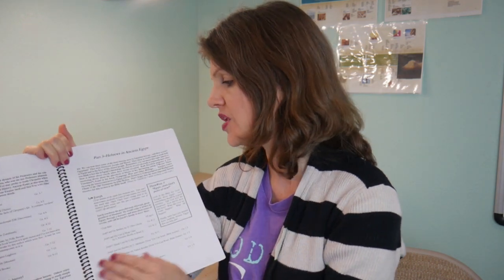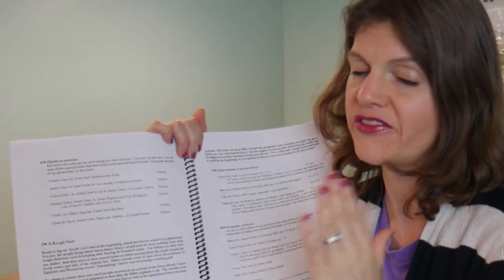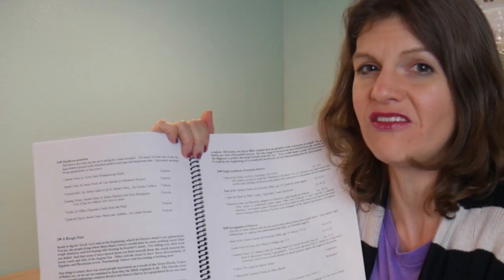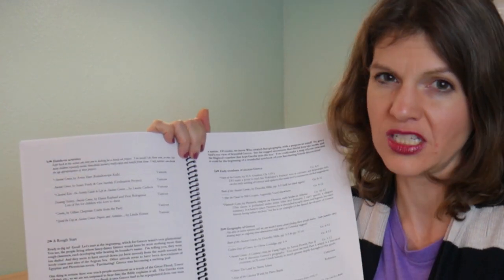It gives you resources that you can check out from the library. So each section is gonna start with a read out loud little paragraph. Now these are a little bit advanced for my kids, so I'll read this on my own and then I'll kind of tone it down for them.